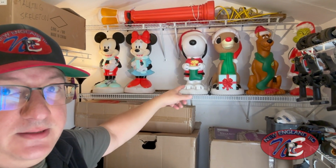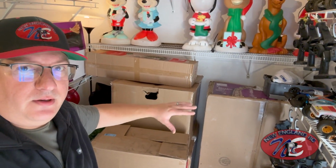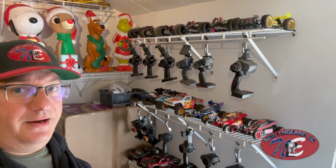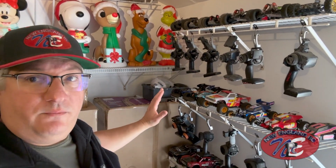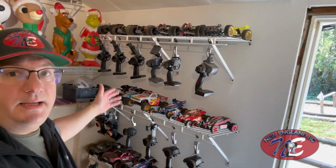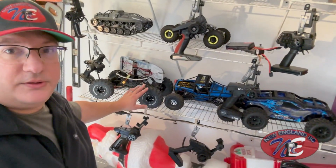See my Disney characters. This is gonna be for Christmas time. The ornaments there. Boxes for the Halloween stuff I store here. And then on the other side, my smaller RC cars go here. So all my 1/16th, 1/14th, and smaller vehicles all go along this side here. And then I've got a couple of crawlers here.